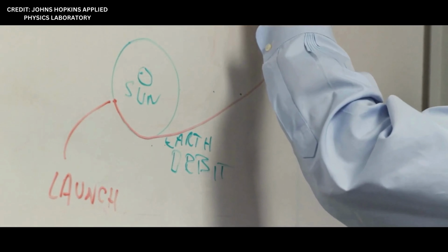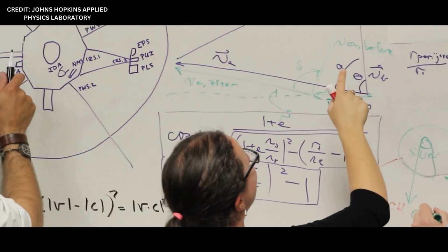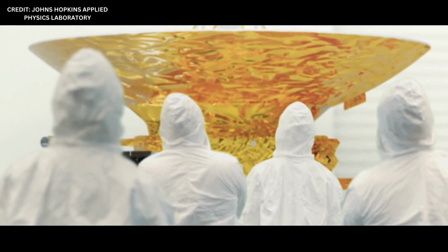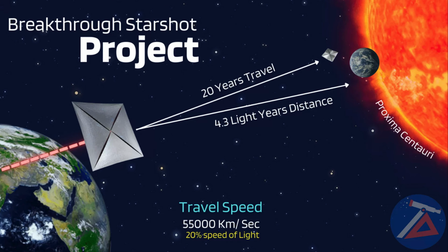Meanwhile, other concepts are being developed globally. China is working on its own proposal, called Interstellar Express, and Russian-Israeli entrepreneur Yuri Milner has proposed the Breakthrough Starshot Initiative, a private venture aimed at sending a fleet of tiny star chips toward the nearest star system.